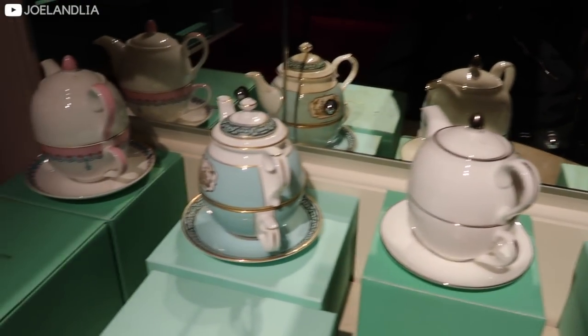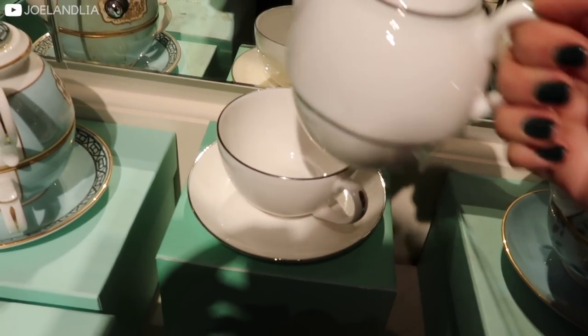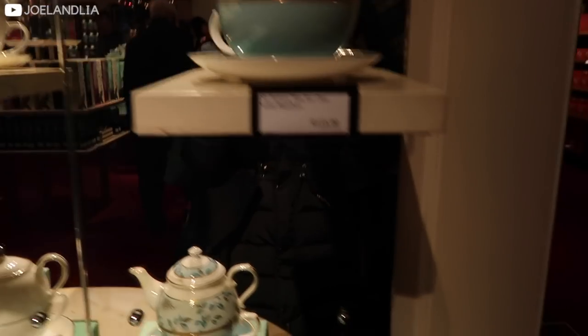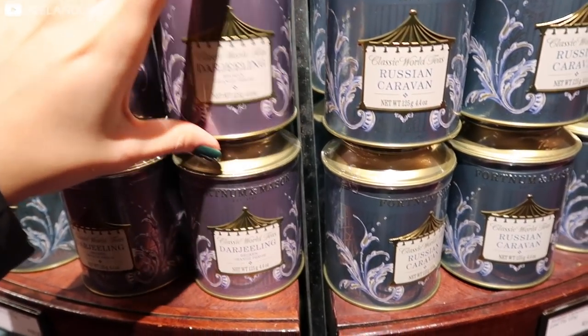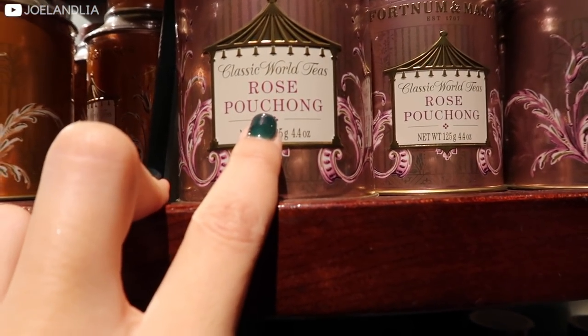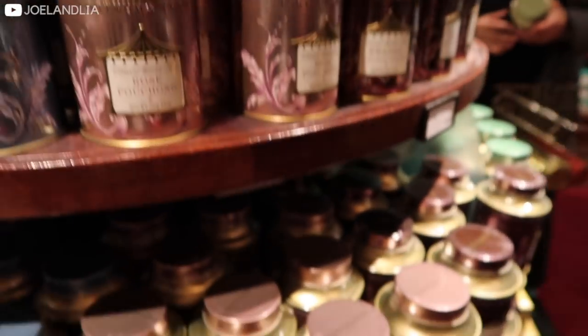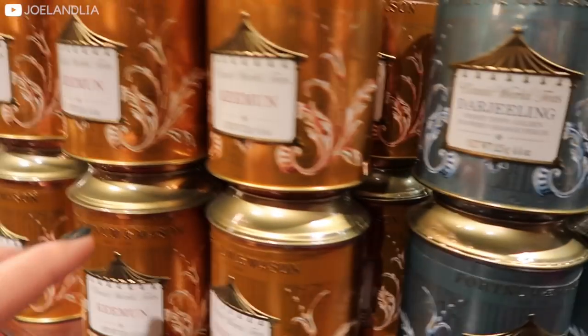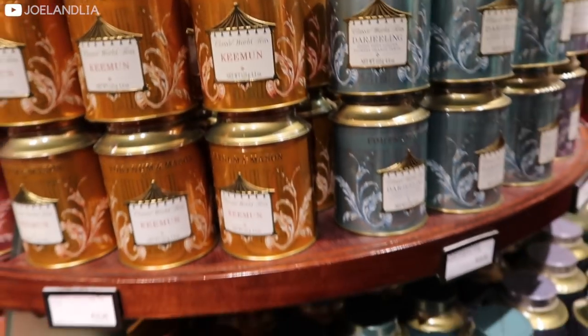Look at all the teapots. These are quite clever because you've got the cup underneath and then you've got your tea here. So literally, tea for one, stunning. If you want to eat some Fortnum and Mason food, come to the back of the store and go up the stairs and you can have lunch here, afternoon tea, scones and jam and things like that. Darjeeling tea, Russian Caravan, never heard of that. Rose Pouchong, never heard of that. Lots of teas I've never heard of. I love Darjeeling tea. Keemun, never tried that tea. Oh, it's world teas, they're not British teas, but they're very fancy.